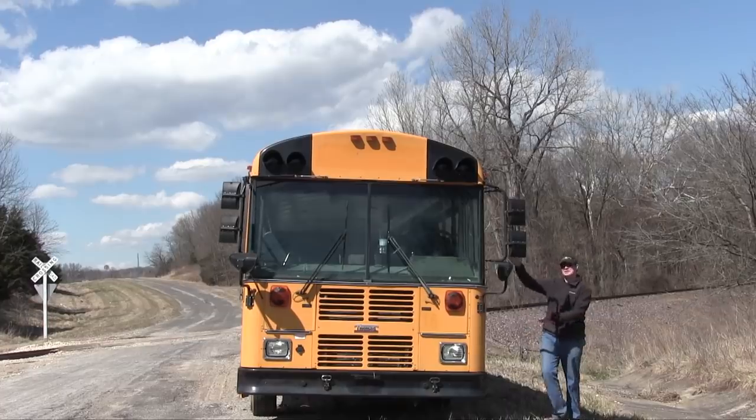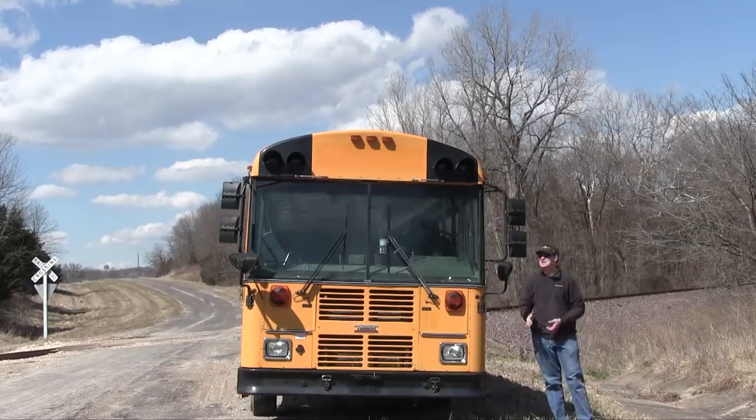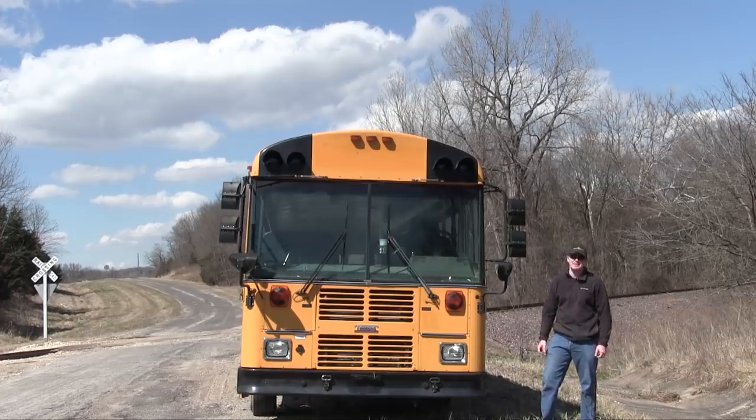And now that you're familiar with this lovely bus of mine, it's about time I tell you what I plan to do with it, because you know I didn't just buy an old school bus so I could drive around a massive bus while referring to myself as Captain Bob. Okay, maybe I did a little bit, but after I get that out of my system, here's what I'm going to do.